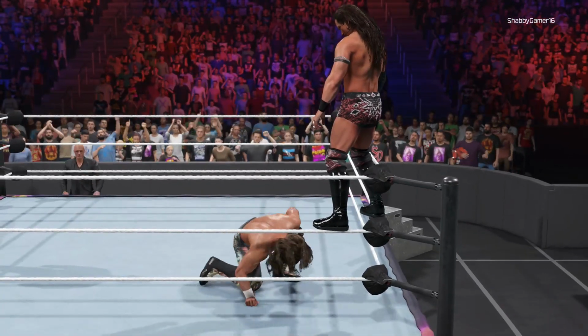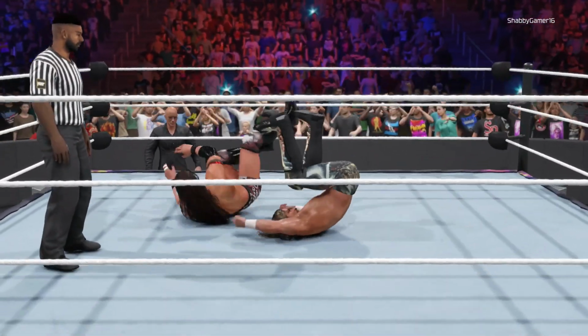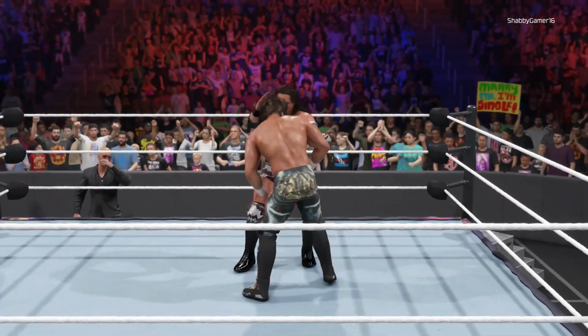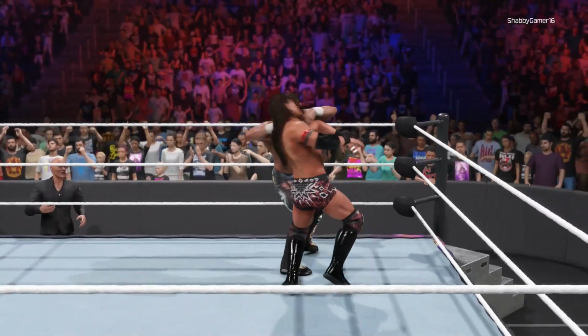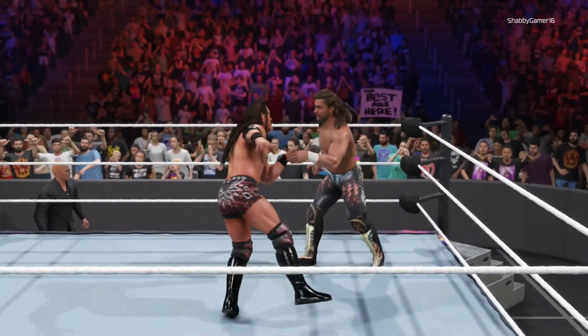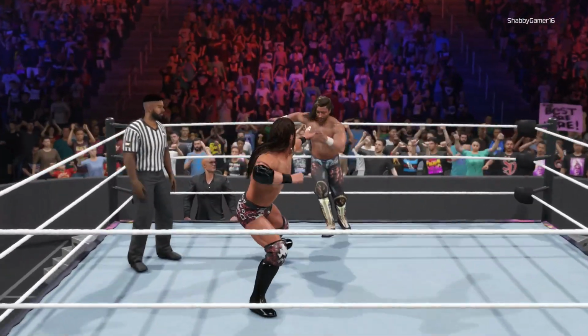Takeshita now willing Kenny Omega back up to his feet. Went for the boot. Omega avoids and Takeshita with the crossbody for the middle rope. Takeshita now looking for the boot in the gut. Kenny caught it. There's the elbow into the knee. Into the turnbuckle by Kenny as well. Launching Takeshita, but Kenny reversed. Over the top he goes.